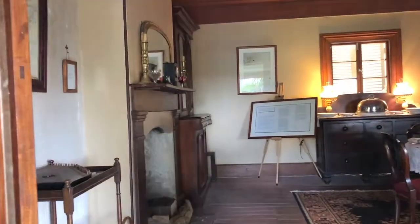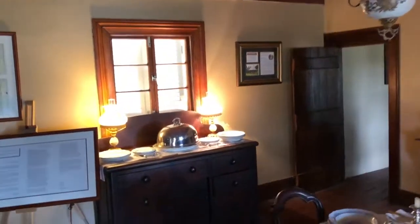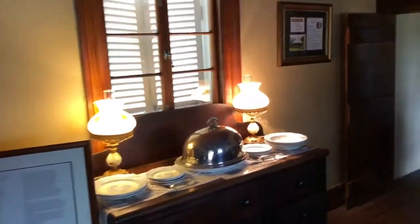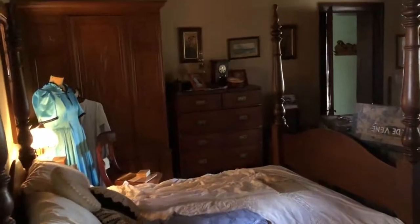This part here is the original building. This is the very, very old part of Wolston House. And it seems to be these two main rooms. Wow. Good heavens.